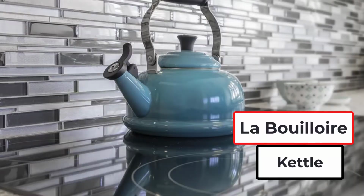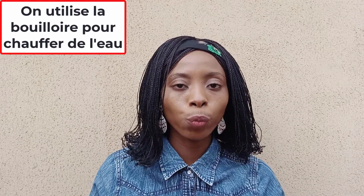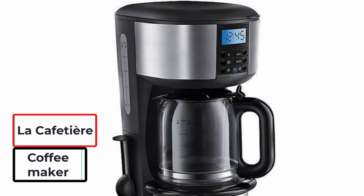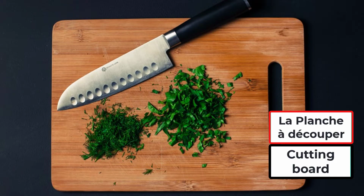We have la bouilloire, which is referred to as kettle in English language. Donc, on utilise la bouilloire pour chauffer de l'eau. The next one, we have des baguettes, which is referred to as our chopsticks. We have la cafetière, which is referred to as a coffee maker. We have un bol, which is referred to as a bowl. We have la planche à découper, which is referred to as a cutting board.